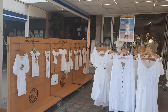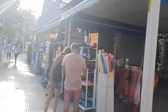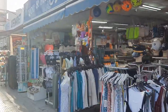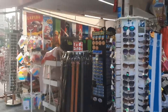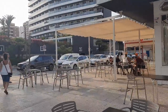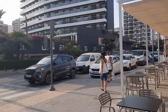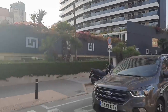Some nice summer clothes for children and adults. Oh, actually very nice things in here. All these shops that were closed before, they are all open right now. These supermarkets, Chinese shops, Pop It as well, they are everywhere literally right now. There are people here, terraces are open. So it actually looks very nice. Let's probably head through this street, so like this we'll be able to see it a lot better.